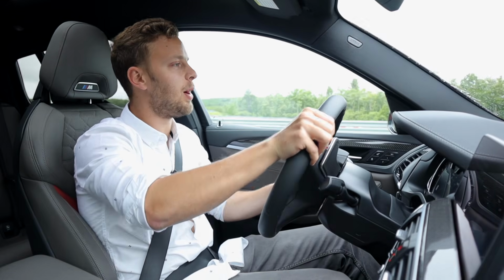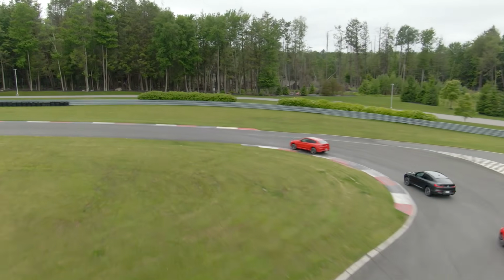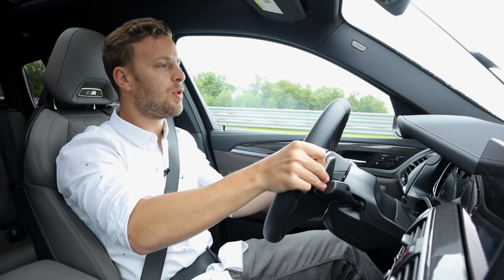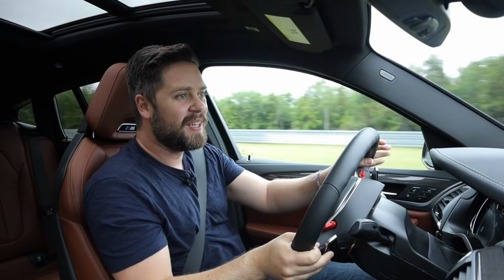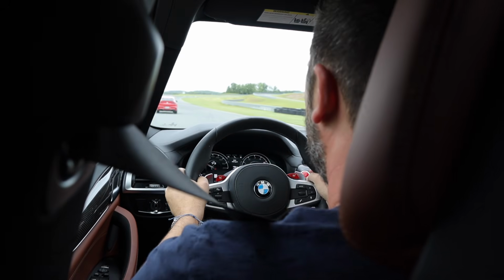Now, most people are not going to track their X3M. It just gives them bragging rights in the car park. But at least if they have one, they can drive it knowing that it can do this, and very, very well. I like how you can just light up the rear tires. BMW's xDrive just shifts that power to the rear in the best way.